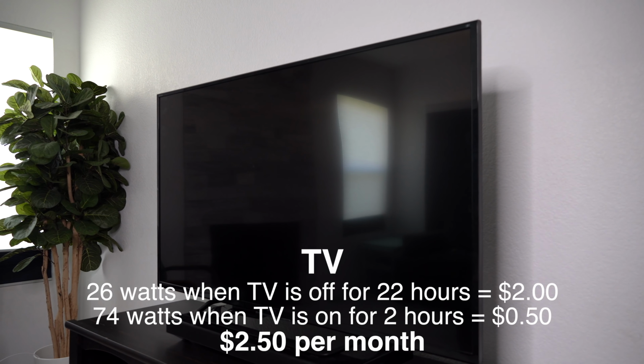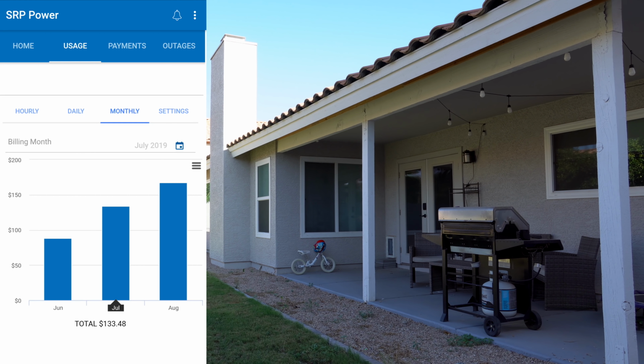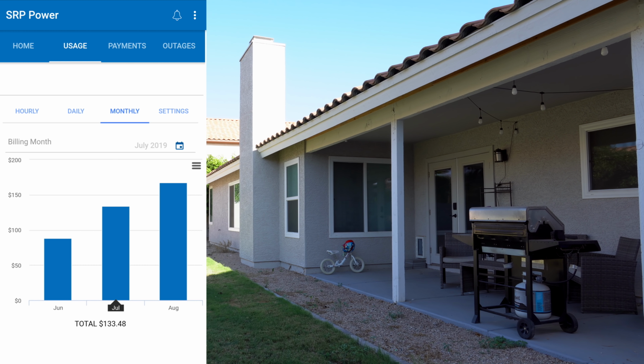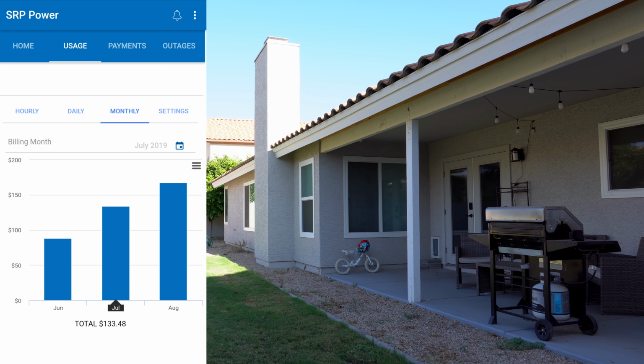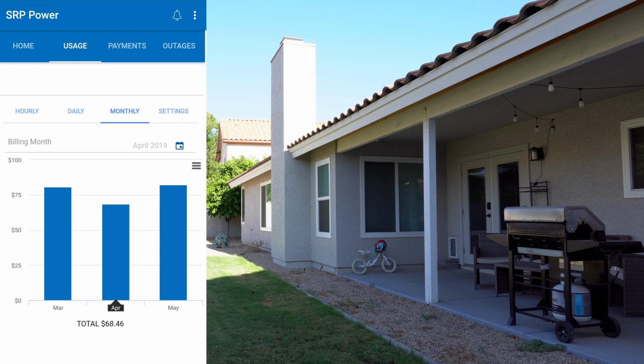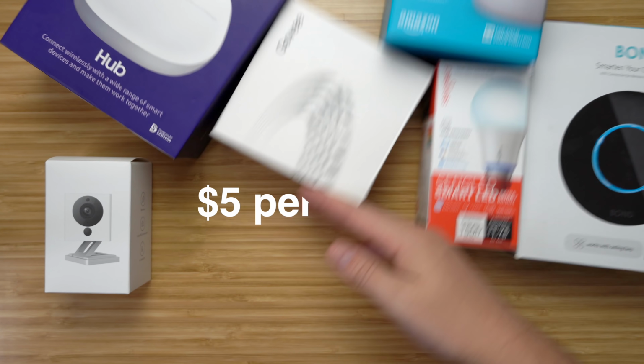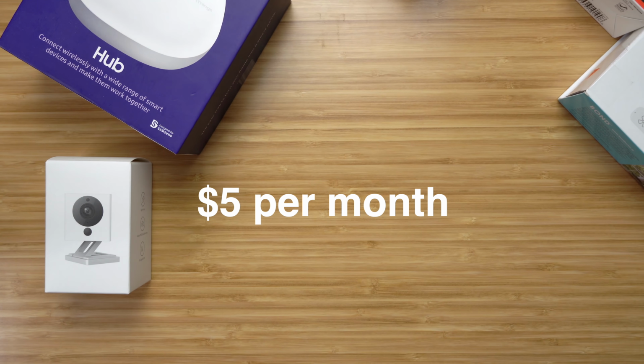That's kind of crazy. For our electric bill, we pay about $150 in the summer because we're running the AC quite a bit here in Arizona for our 2,200 square foot house. When the weather is nicer, we pay about $70 a month. If I had to estimate how much it costs to power my smart home devices, I would say it's about $5 per month, and that's a rough estimate.